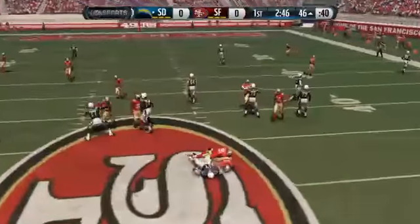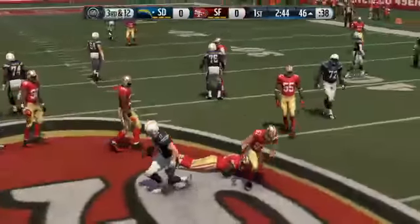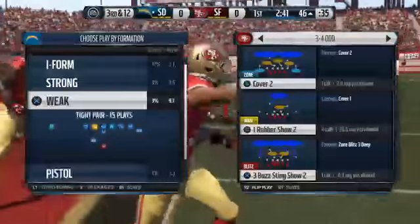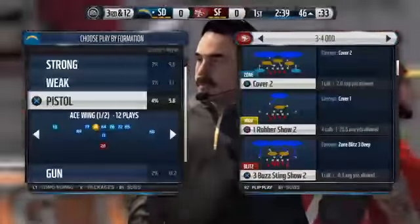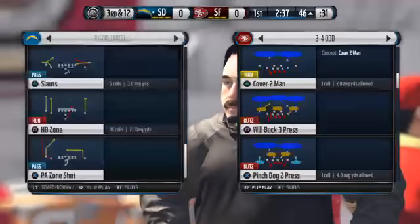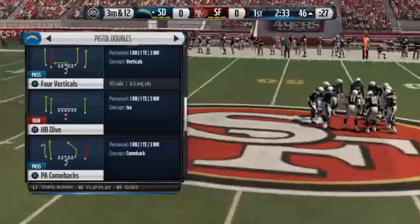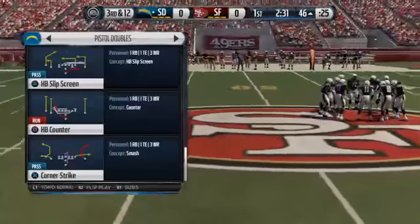And they get the sack. What a good scheme that time by the defense. They confuse the offense. They blitz. They don't know who to pick up. And how about the defender? They must love this. Coming in free and gets a good clean shot on the QB and gets a sack.